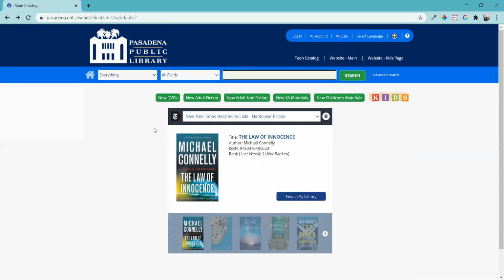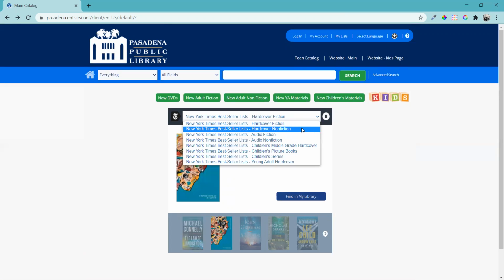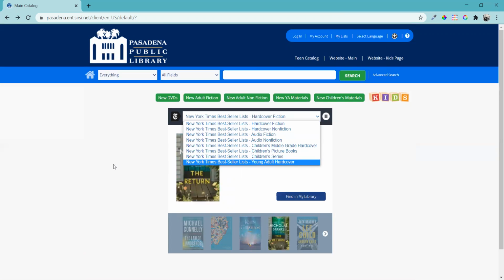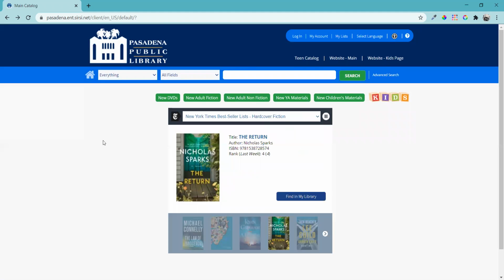Another thing that is available right on the home page is the New York Times bestseller lists for hardcover fiction, hardcover nonfiction, audiobook fiction, audiobook nonfiction, children's middle grade, junior high, late elementary school, hardcover, children's picture books, children's series, and young adult or teen hardcover. So these are all the New York Times bestseller lists. They are kept up current and in real time, week to week.